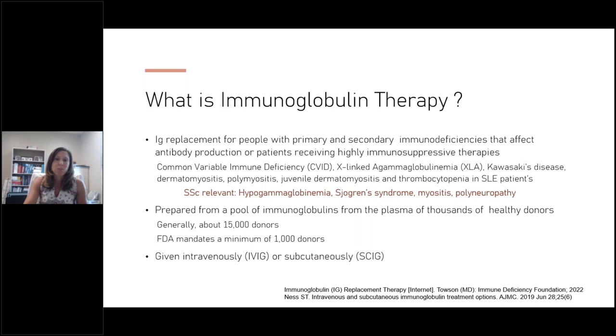Immunoglobulin is the replacement for people that have primary and secondary immunodeficiencies. It's part of the immune system. And it's common for patients that have autoimmune disease or immunodeficiencies, we call them. When we call them primary, we mean they have a disease that causes a low immunoglobulin, or secondary, where it's related to the primary autoimmune disease, or related to a medication like rituximab.